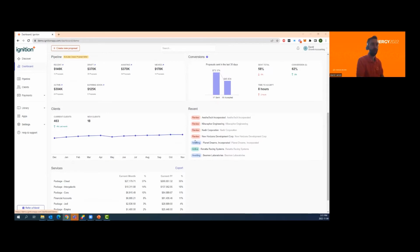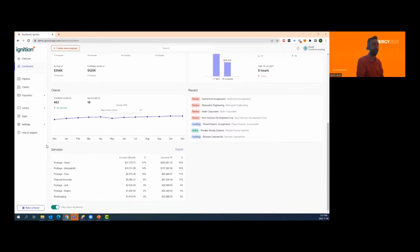And of course, if I click on any of these, it'll bring me to the proposal and I can check them out in greater detail. And then finally, I can get a look at the services and I can see, based on the packages I have in Ignition, what's my most popular offering and how much revenue on a percentage basis that's bringing in to my accounting firm.